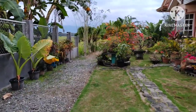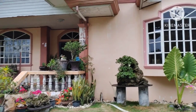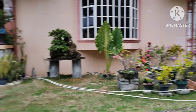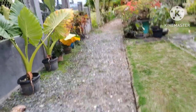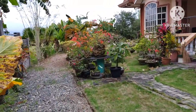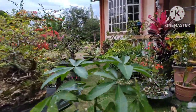Here, let's go here. This is my playground, a garden. Oh my god. Garden, garden. Here. This one, I tried to clean it up. Look. This is my little garden.